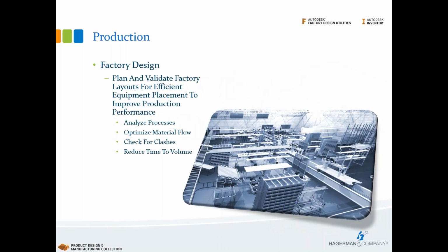When we look at the factory design, and this is probably my favorite part of the Product Design and Manufacturing Collection, this allows us to quickly lay out a factory floor. Whether it's conveyors, building components, ducting components, or cable trays, we can quickly lay this out using the standard assets that come with the factory utilities. Coming up with that great design is just the beginning, right? So then we want to make it the most efficient way possible. Improving that efficiency during processes, production, site planning, time between stations.